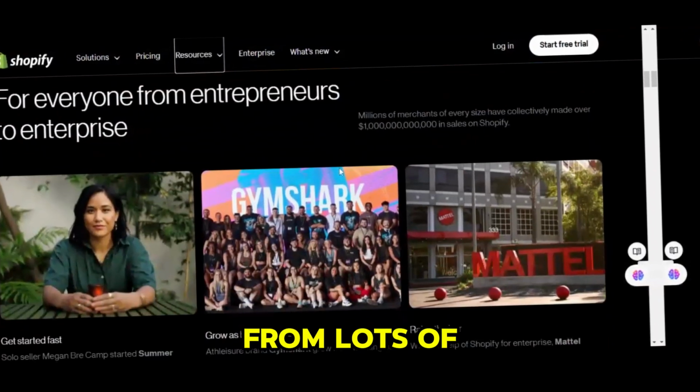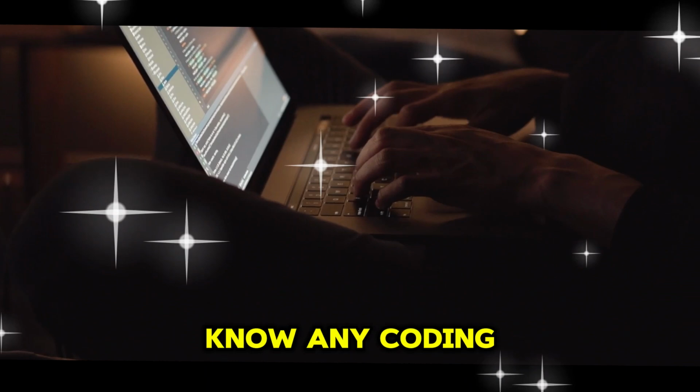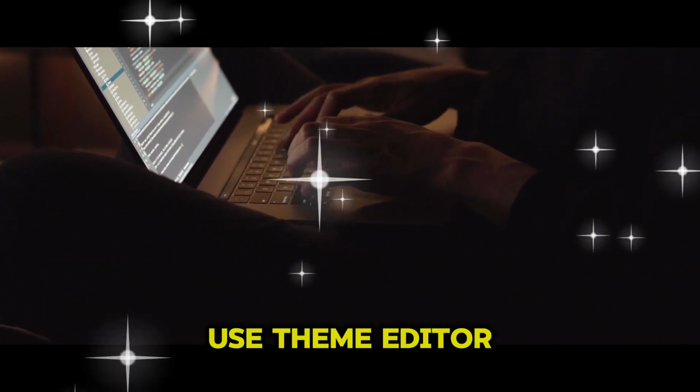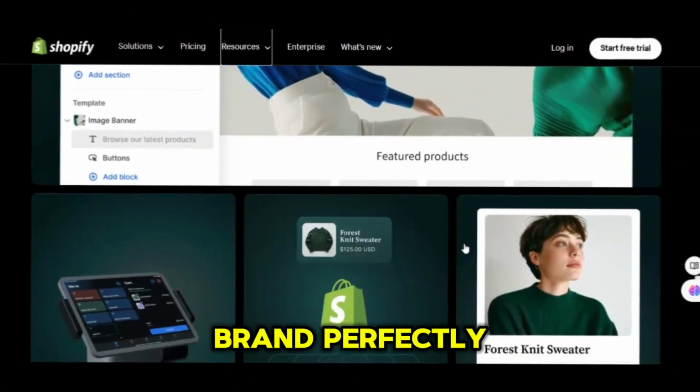You can pick from lots of cool themes to match your style and change them without needing to know any coding. Whether you want a simple look or something colorful, Shopify's easy-to-use theme editor lets you tweak colors, fonts, and layouts to fit your brand perfectly.